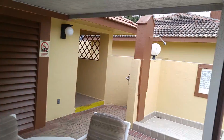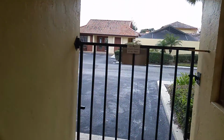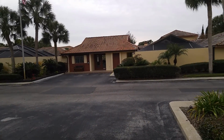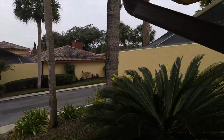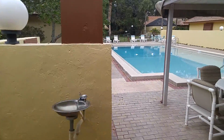Talk about nice. Of course, all this is included in the condo association dues. Now we'll walk into the front. As you can see over there, a little around to the right of that building right there, is the mailboxes. Little building area, that's the main street. I've got another video of the whole common area as well, if you type in Island Club here on YouTube.